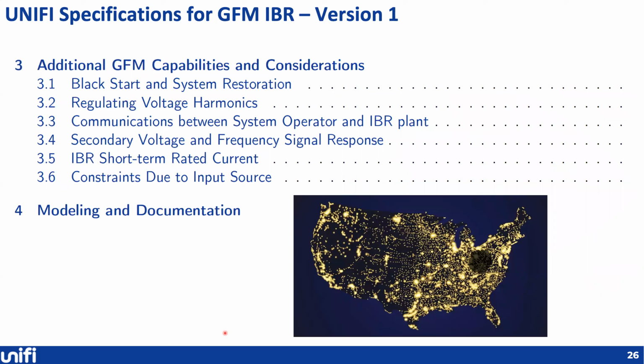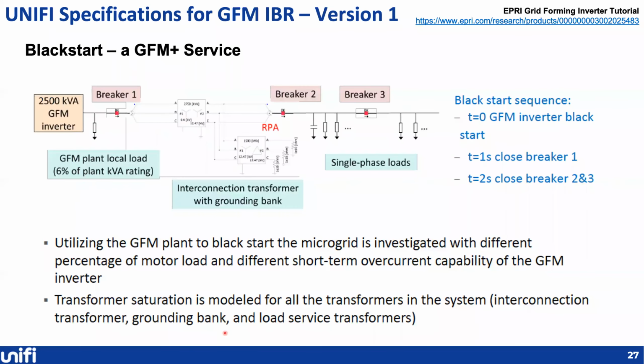Okay, so there's a few more things inside these specifications and in additional grid forming capabilities and considerations. The prior section really focused on what we would like every single grid forming inverter-based resource to be able to do. Now, this is a little bit above and beyond that. So it could be thought of as sort of grid forming plus added capabilities that help in actually operating these types of systems. So one of those could be black start capability.